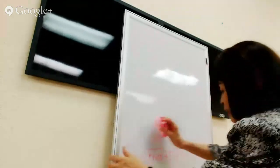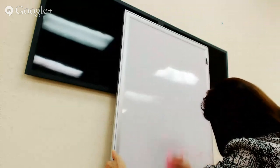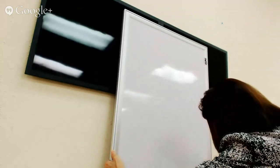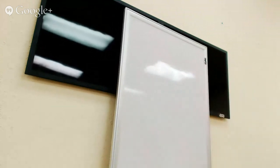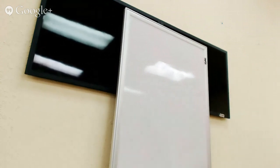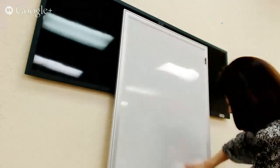Just a bit dry, so I want to use that one. It's all pink. Yeah, all pink. So, wow, this also. Oh, okay, don't worry, we can wipe it. Water is wonderful, right? Very powerful.